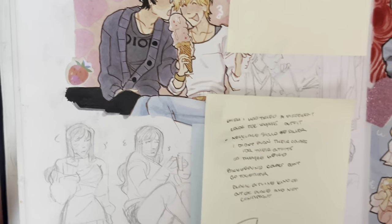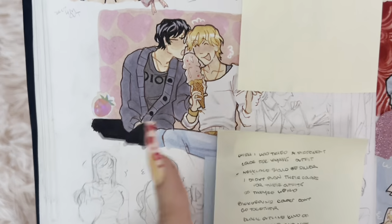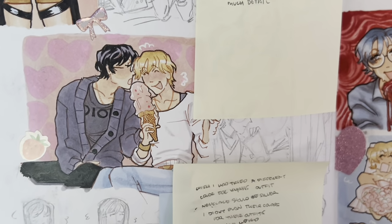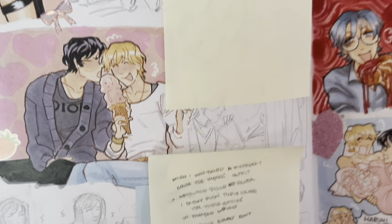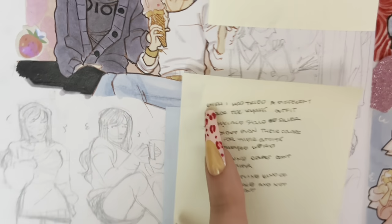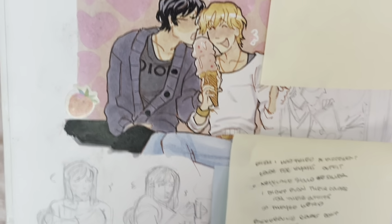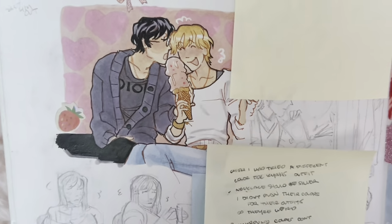Okay. So, for this, I have a lot to say about her. A lot of critiques, okay? I'm telling you guys what not to do. You might have come here for things to do. I'm telling you what not to do. Wish I had tried different colors for Kyoya's outfit. I literally just used the first markers I saw. Never do this. Always plan.